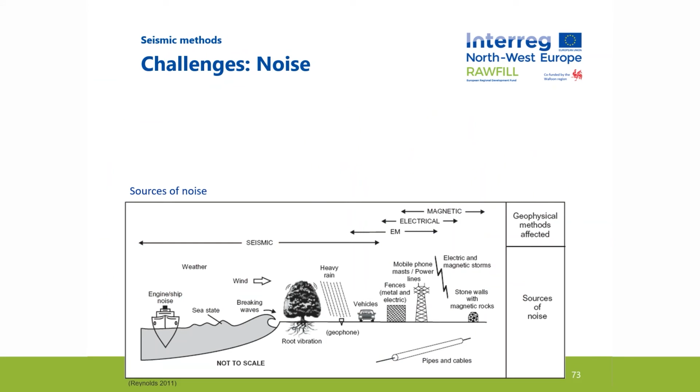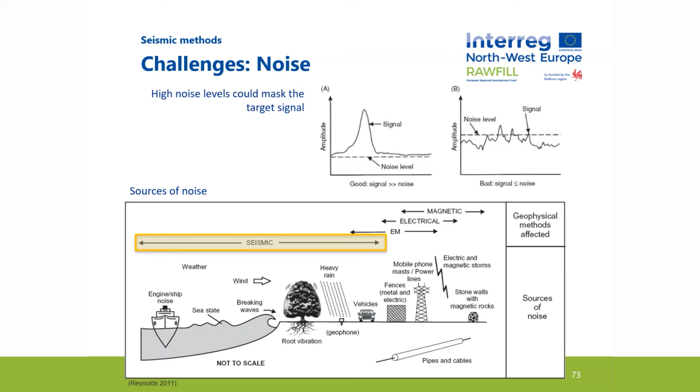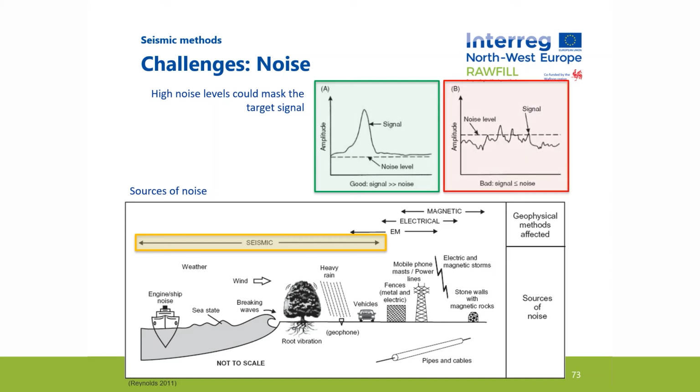As for all geophysical methods, there are challenges. A significant issue is high noise levels in the recorded signal. For seismic methods, especially rain, wind, or moving vehicles or persons during the recording can produce noise. A certain noise level is always present and is not a problem as long as the signal is still clearly detectable. However, as soon as the noise grows to a similar range as a signal, the signal gets masked and consistent processing becomes difficult to impossible.